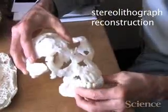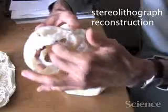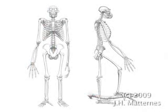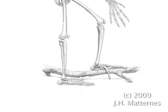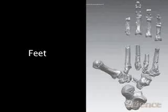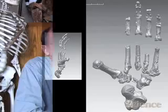And I think one of the things that we would be most impressed by seeing Ardipithecus in the flesh would be the very small size of her face and brain case, the very large size of her arms and hands, and this grasping ability of her feet. She had a foot with an opposable large toe. It's the first time we've ever seen this in a fossil hominid.